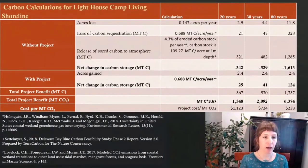Then we also had to look at what happens to the carbon that is in the soil that gets eroded. We used a standard rate of 4.3% of the carbon stock being eroded, or lost back to the atmosphere, annually. And then we have our average amount of carbon that's stored per acre at a 1 meter depth. And so then as the soil erodes, we can take 4.3% of that per year and come up with some estimates of the emissions that would be created by the loss of that shoreline. If you add these together, you get your net carbon storage. So we have a negative carbon storage without the project.